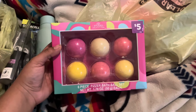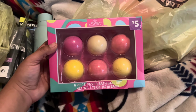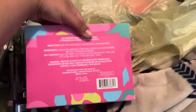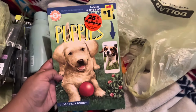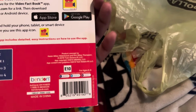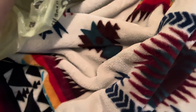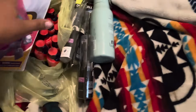I found this in the food section, just sitting there. This is a purple sticker that just went a penny a while ago. Here's the UPC. I've gotten this before, so I knew it was a penny. Let's see what else. Oh, this is that one. Okay, I guess that's it for that bag.